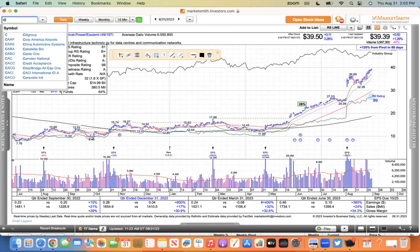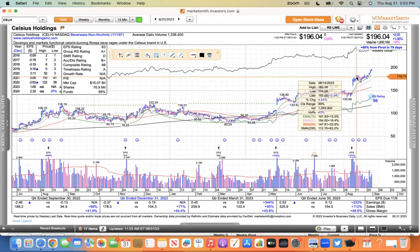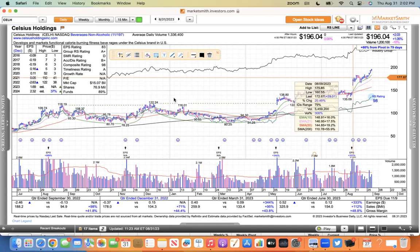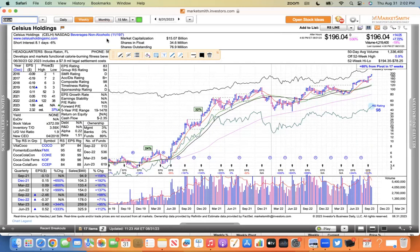Anyway, Celsius, another one that, earnings gap, trading sideways while the market's rallying. Earnings gap again, rallies up to 183. So you can't chase it. You wait till it comes back to the 10. And that's where the opportunity is. These strong stocks are not going to set up in bases. Like Celsius is not going to gap higher and then come down and form a little cup with handle base where you can buy it here. They're not going to do that. They're going to trade along their moving averages, and you got to suck it up.